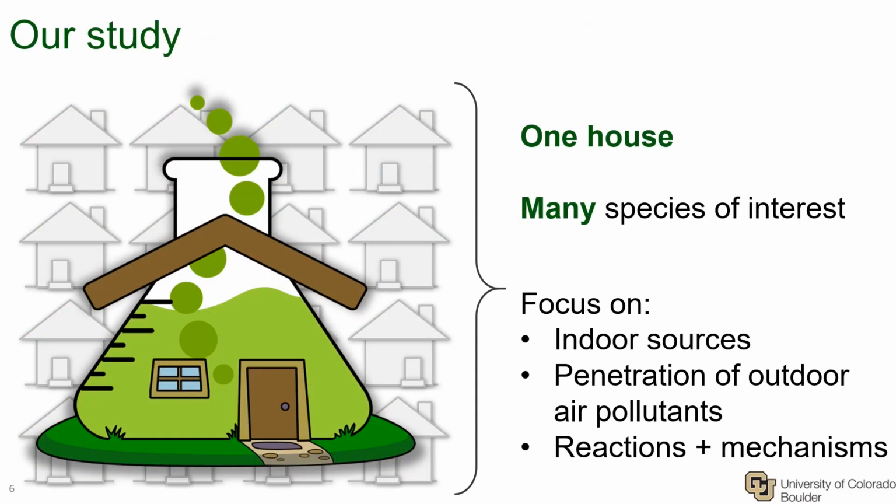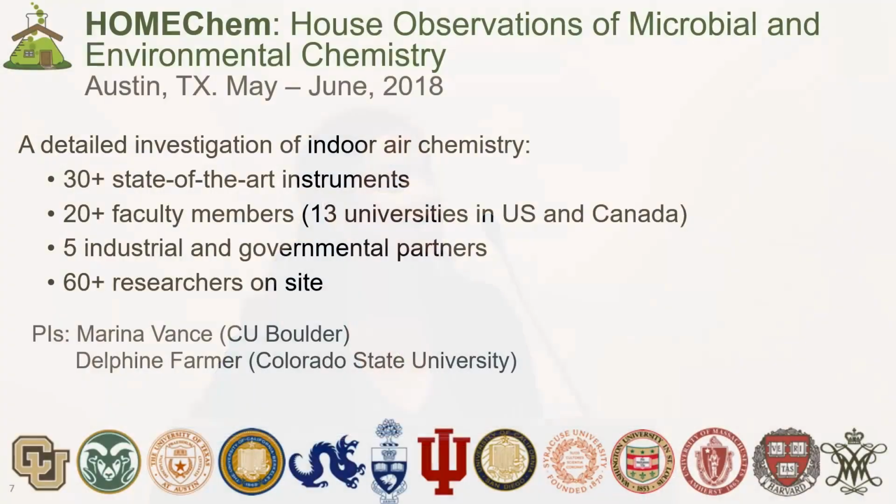Our study that I'll tell you a little bit about today was the opposite of that. So instead, we took one house and we tried to look at as many chemical species of interest as we possibly could measure. Our focus was still on indoor sources and penetration from outside, but we also had this more fundamental chemistry interest in reactions and chemical and physical mechanisms that might be taking place. If we learn those mechanisms, we might be able to translate that to other situations in other homes. So that's our study.